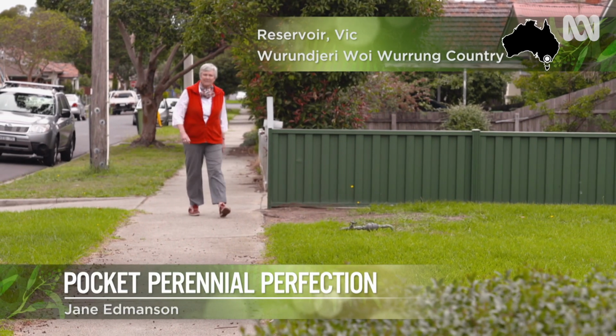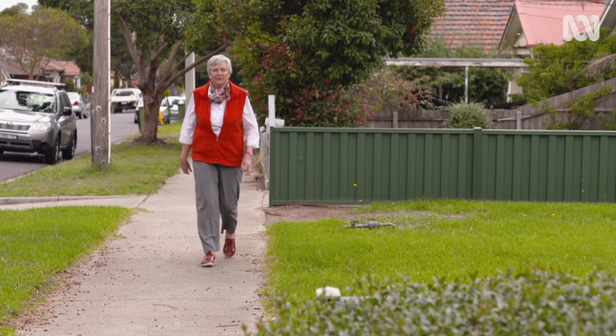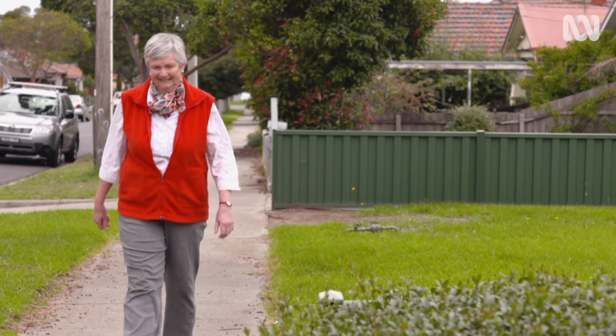Suburban gardens can sometimes be a bit same. Patch of lawn, a tree or two, maybe some shrubs, even an entertaining area.